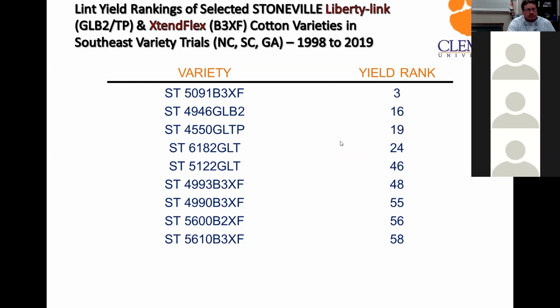The Stonewall cotton varieties, they've got several that look good. The 5091 was ranked 3rd. Again, it's a new variety, so I don't know how much seed they're going to have of that. I included 4946. It's an old variety that's still sold, but it's not entered in our OVTs anymore. So I'm not sure availability on that one. I talked about the 4550 being a good variety this year and how well it did in our trials.